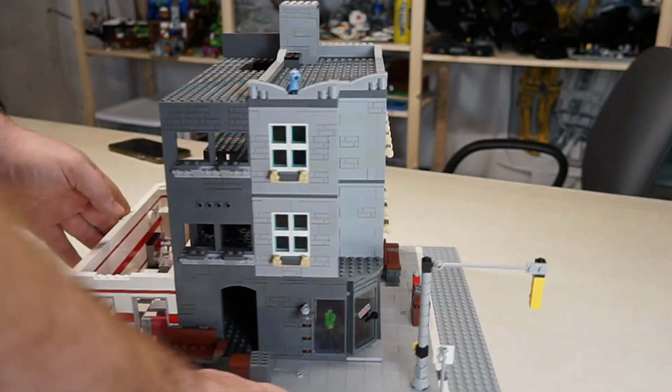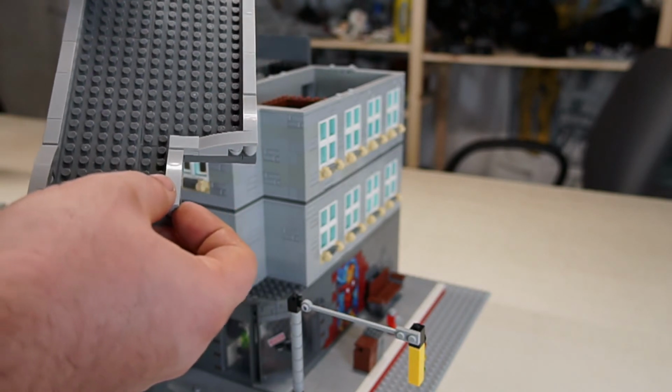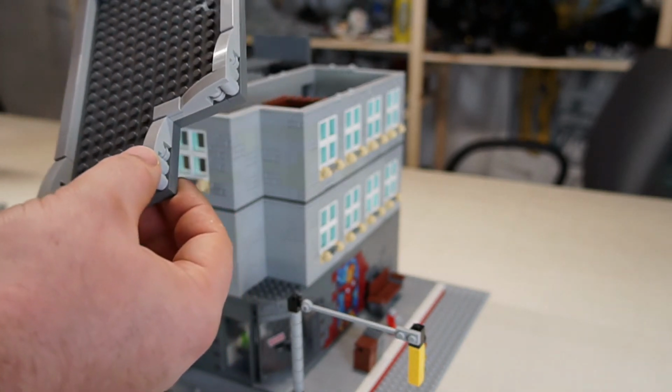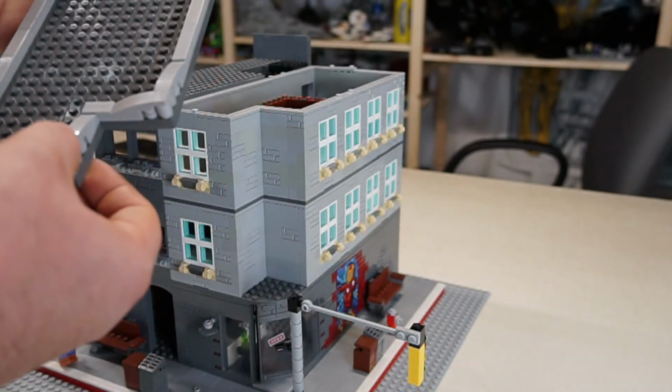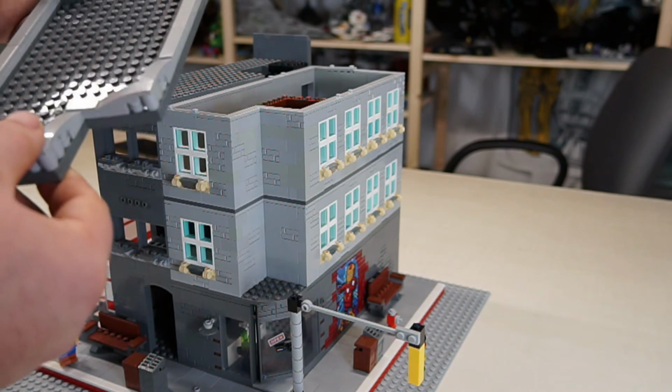On the other side, this roof does pop off. I have to build some lawn chairs and stuff up here, and I've promised one of our followers, Superman, that this is where he is going to be. So the next thing I have to do is buy a Superman minifigure and create an umbrella and some stuff up here for him.